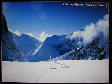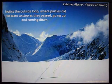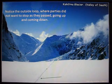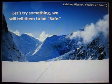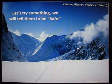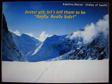There's a couple of our team members down here below. You can see our trail where we used skis or snowshoes to come up there. And this is a place where people, rather than stopping and stepping aside and letting you slip by, keep trucking. They want to get out of here, because while you're in here, it's pretty scary. You look up at the sides and see these big seracs hanging there, and you just want to get out of there. Let's try something. We're going to tell these two climbers below to be safe. Better yet, let's tell them to be really, really safe.